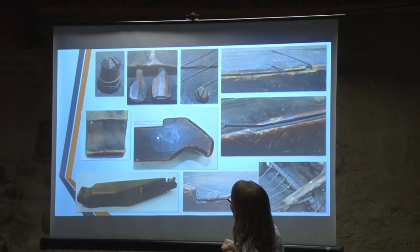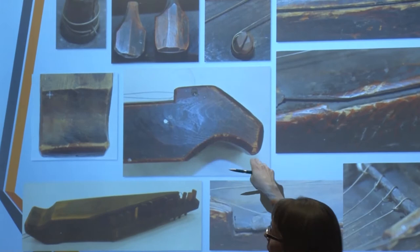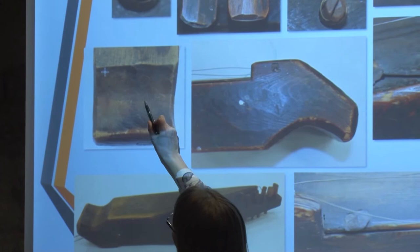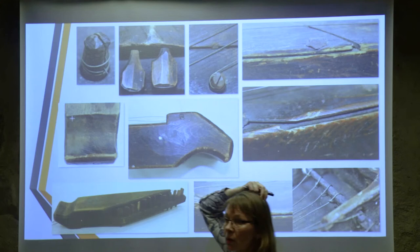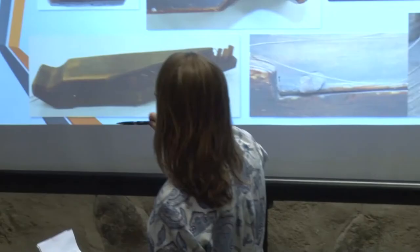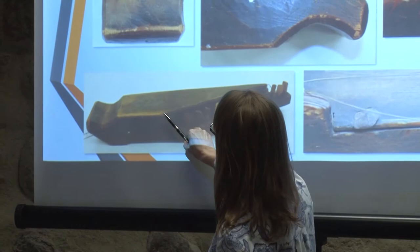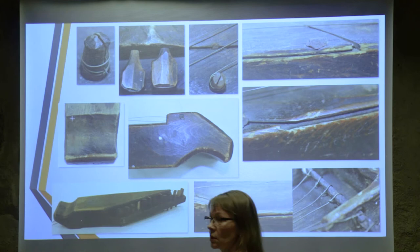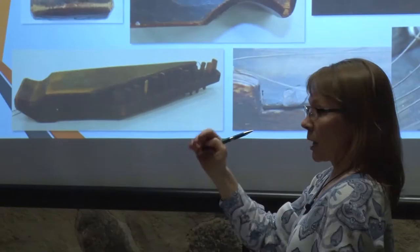Then the ponsi is very thick here in this kantele. The heartwood is almost in the middle of the ponsi. The corner, so this side and these sides are beveled. So they are not like this, but they are like this.